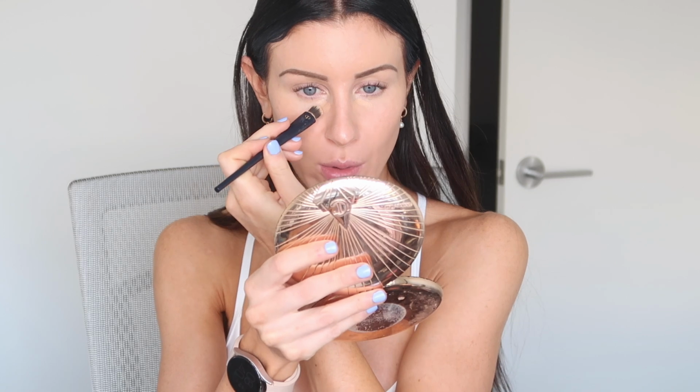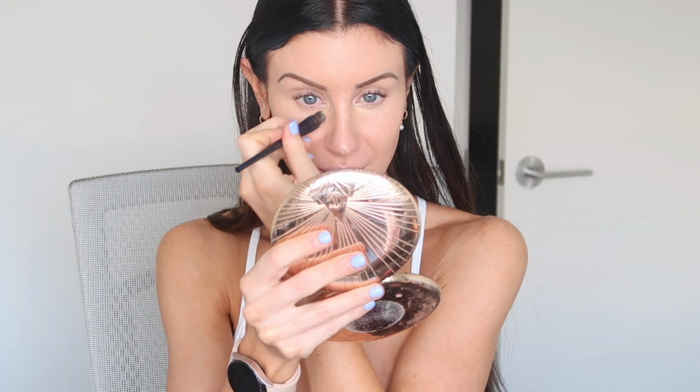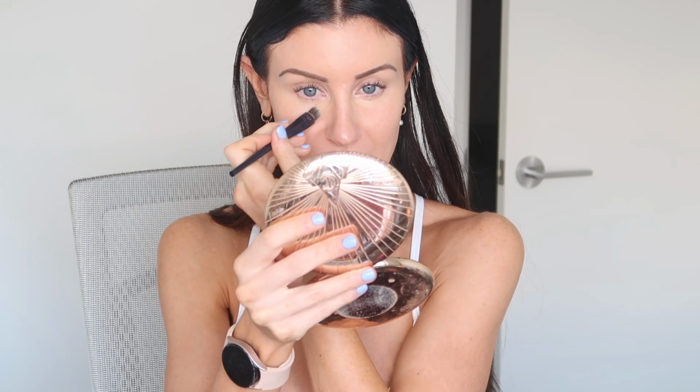I just don't like that really contrasted look where your under eyes are super bright and then your bronzer, everything else is deeper. I just think it looks kind of awkward and weird, especially in person. I feel like on camera it looks really pretty, but in person when someone has that too light under eye, it just looks a little weird. That's just my opinion. If you like that look, then obviously that's just a personal preference.